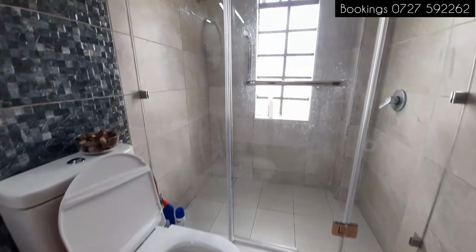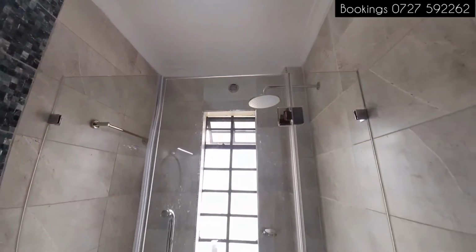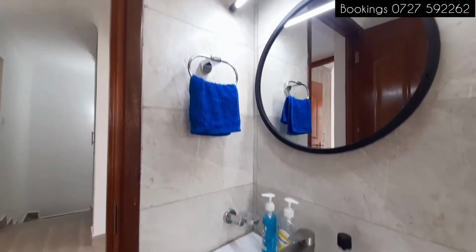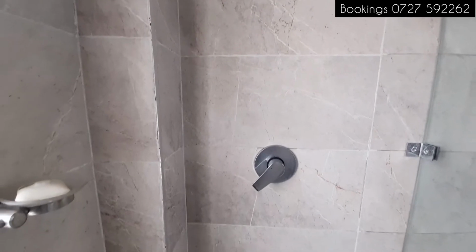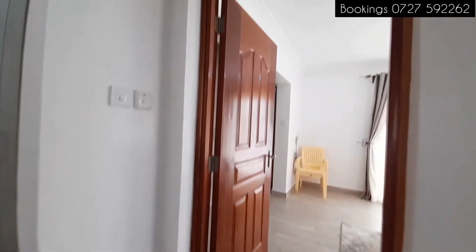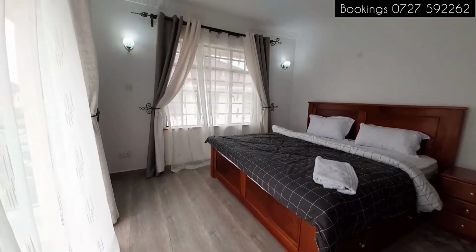This is the shared bathroom. Last but definitely not least, we have the master bedroom.